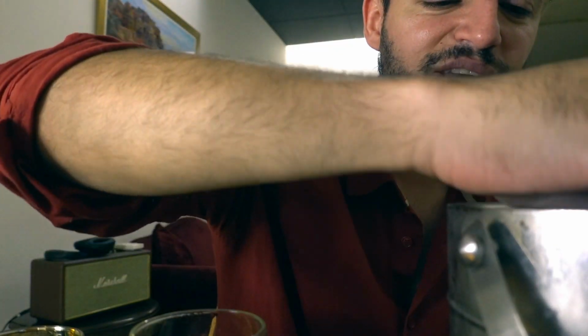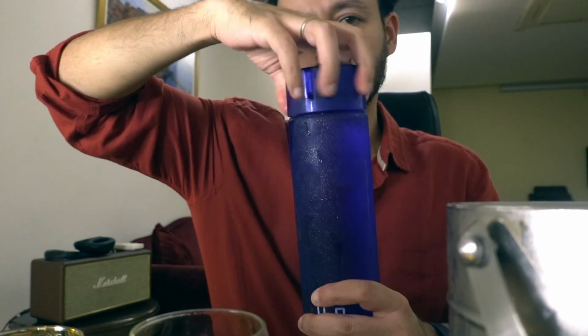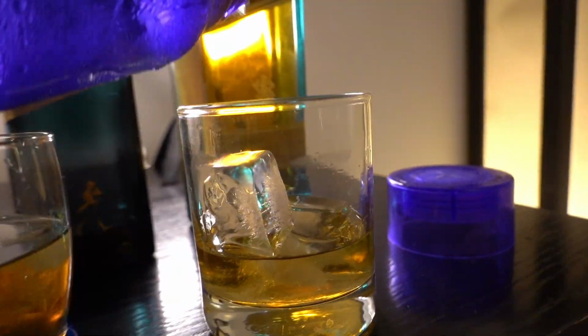I'm putting 3 cubes because I'm feeling generous, and it's really hot in this room. In double black I'm just putting 2 ice, and I have a slightly coldish water. So first with the red label, we add some water. With the black label, we add some water. Nice chilled water. Only 2 cubes of ice for the double black, and this is your blue label.